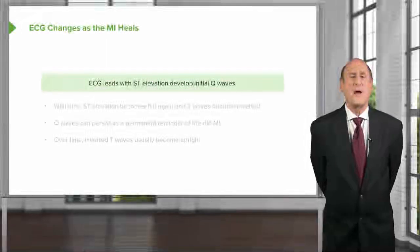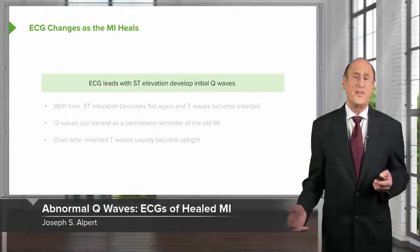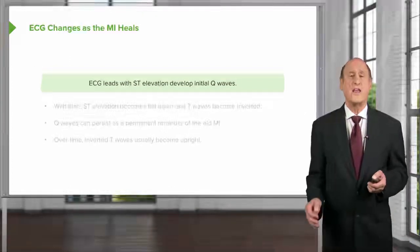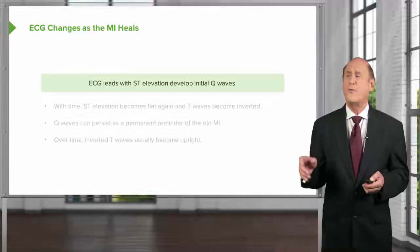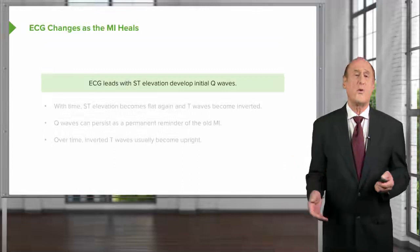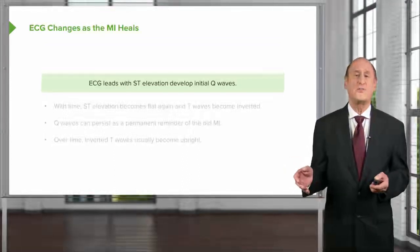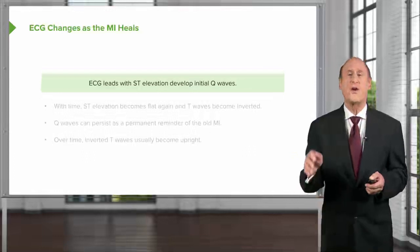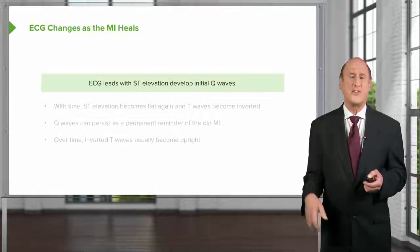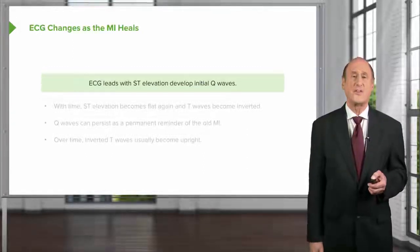So, as the myocardial infarct heals, the EKG develops these initial Q waves, and usually they stay there. Even years later, the Q waves may tell us, oh, there was an earlier myocardial infarct in this zone. Let's say there were Q waves in 2, 3, and AVF, and the patient said, oh yes, I had a heart attack 10 years ago. Those Q waves are still there because there's a scar there. There's an electrically quiet zone in the scar that shows the infarct had occurred in the past.